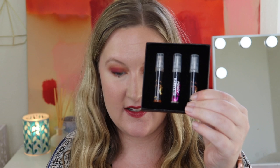So I definitely like the second one the best. I think I like the Elizabeth Arden one the most. I think I like more fruity scents. It depends on the time of the year, now that we're getting into spring, but I definitely will use all of these. And I like the case that it comes in. It feels kind of like velvet, so you can store them in here if you wish. But again, these can fit into anything.